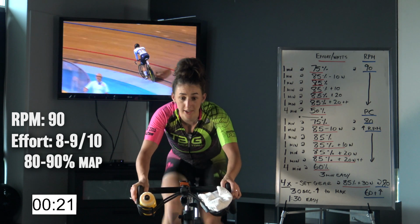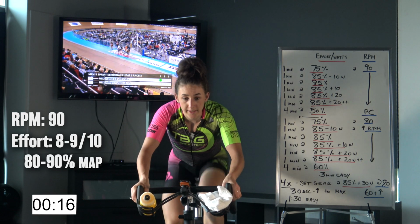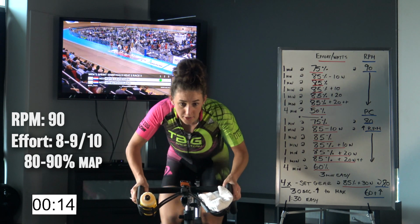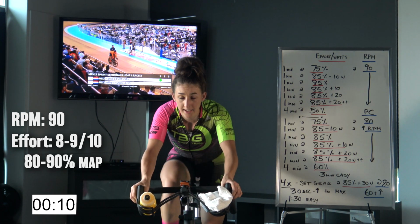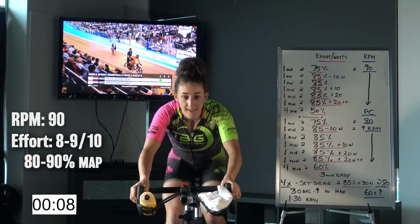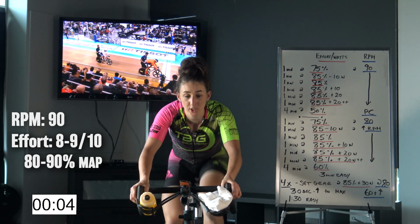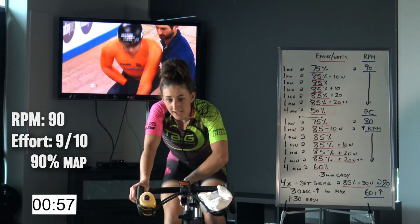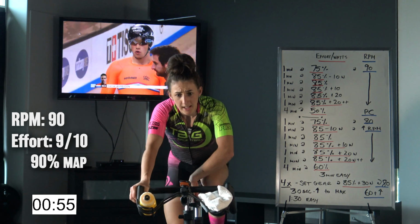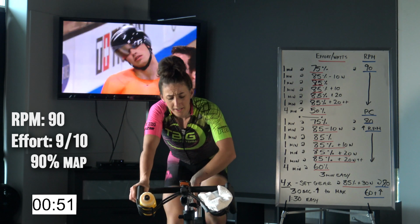I will say if you feel like your cadence is dropping, the important part is staying on that gear. So take a minute, get out of the saddle, just get back on top of it. And then sit back down and settle in. Get ready. Next build, 85% plus 20. Plus 20 watts. In 3, 2, 1. Go, go, go. Bring it up. A little bit more. Get on top of it.